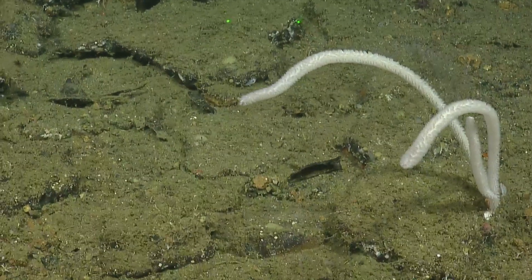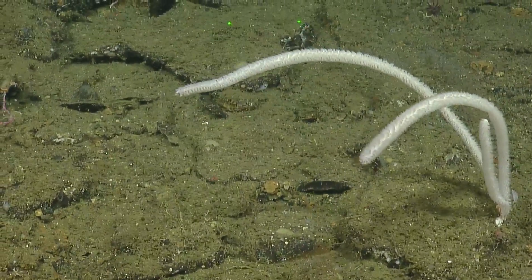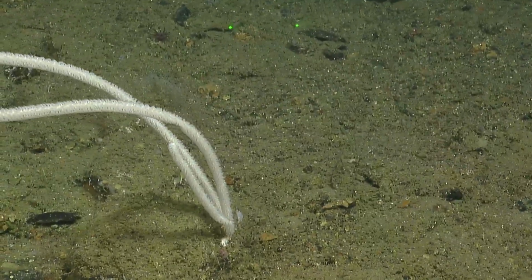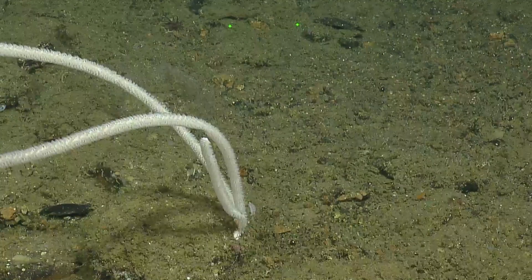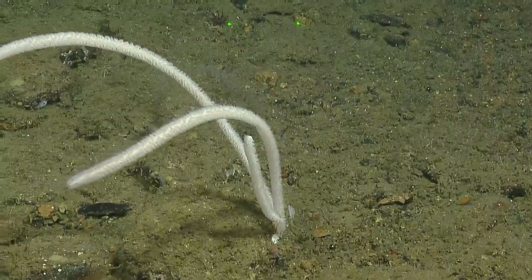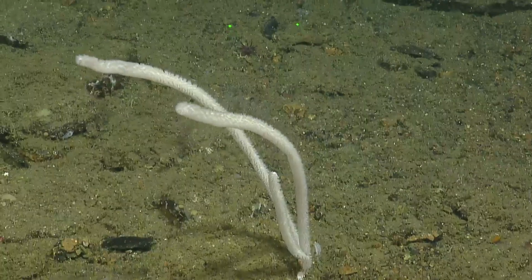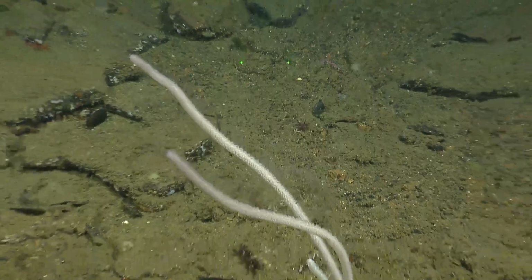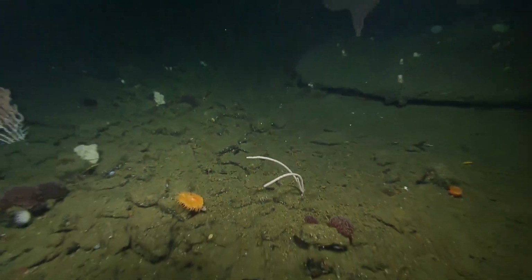It's like that's the top of a skate egg case too. Sure, Meredith's facing some tough choices now, whether to run. All right, let's come wide. Grab her gel before it melts, or stay here and look at this amazing scene.